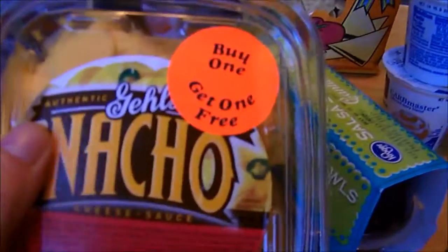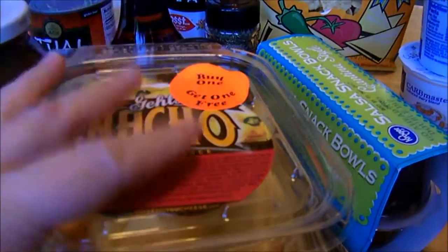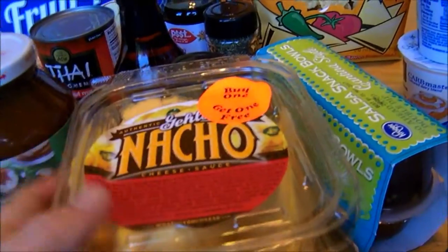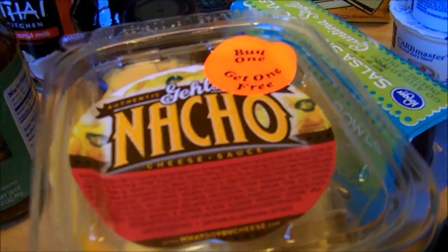And then they had this buy one get one free nacho cheese sauce. And apparently they always have it at our Kroger. I had never seen it before, and you pay for it by the pound. But it was buy one, get one free. So you pay for, of course, the most expensive, and then you get the cheaper one for free.